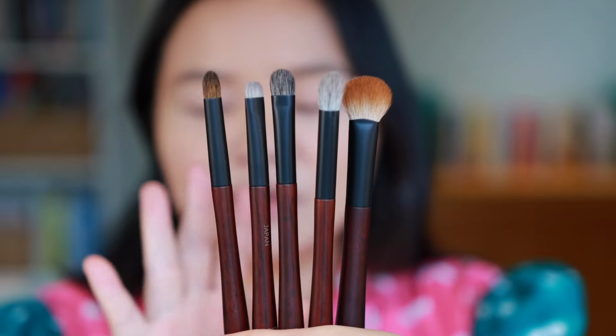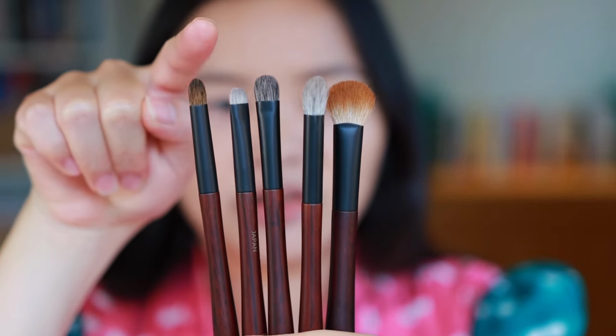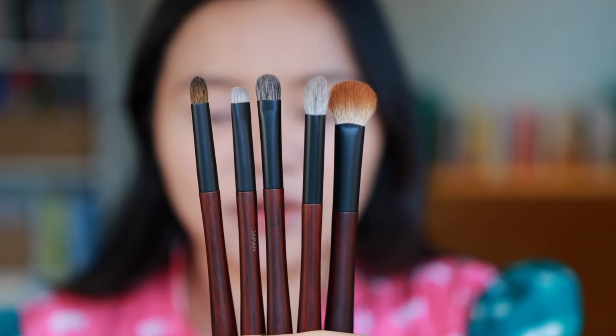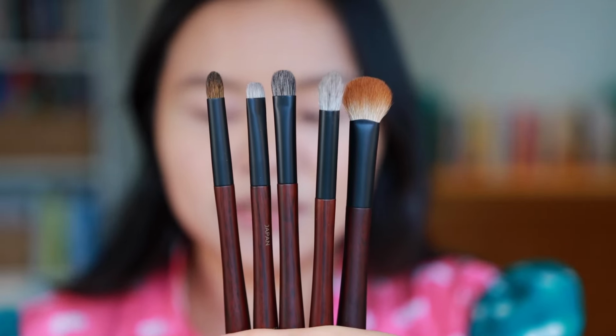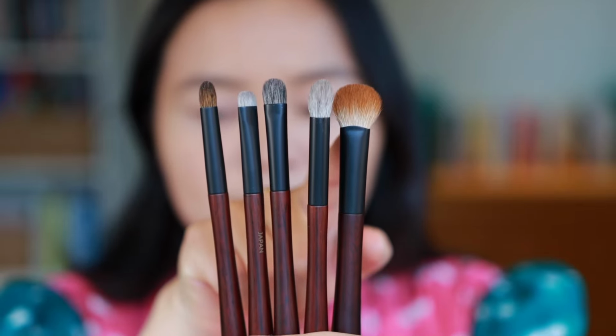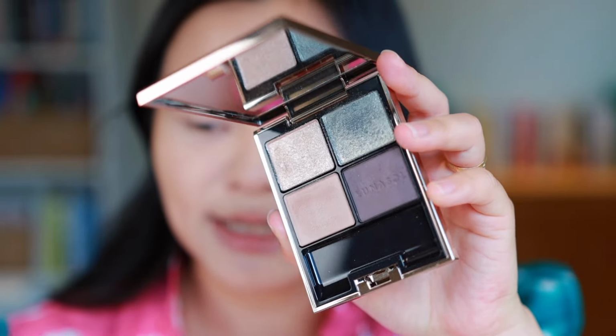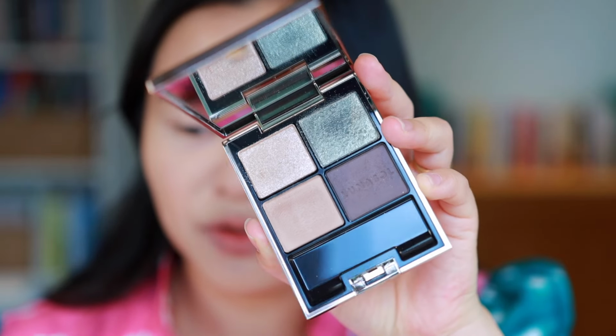I'll be using these brushes for today's look. These four over here are her Tradition Select series, so really special hairs. And then this one over here is the T6 from the Tradition set in the Kakishibu dye. And the palette for today is this one from Lunasol. I demoed this when I first hauled it in my Japan haul, but I don't think I've shown it to you guys since then. So I wanted to do a look showcasing this. It's a really beautiful palette.